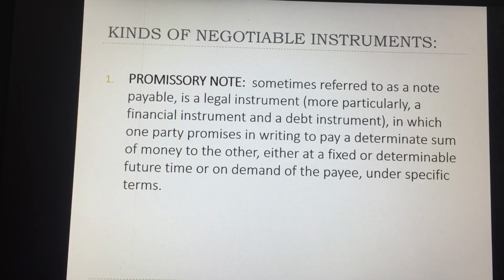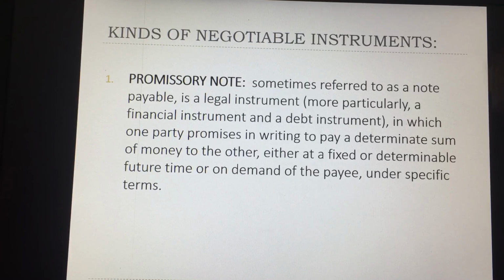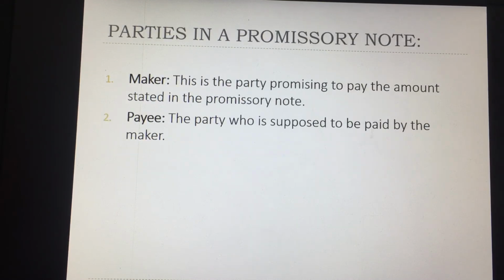What are the kinds of negotiable instruments? Now, there are two main kinds, the promissory note and the bill of exchange, but I'll be discussing each one briefly. The promissory note, sometimes referred to as a note payable, is a legal instrument in which one party promises in writing to pay a determinate sum of money to the other, either at a fixed or determinable future time or on demand of the payee under specific terms.